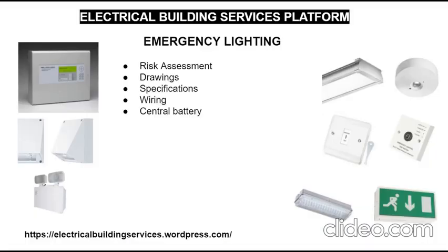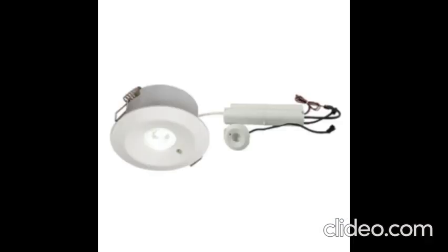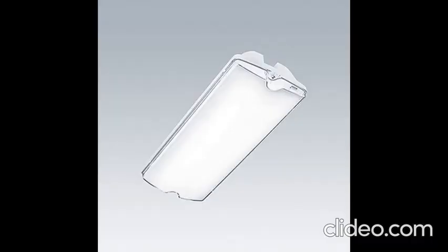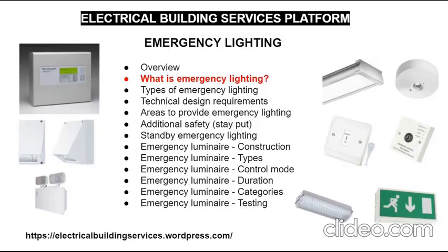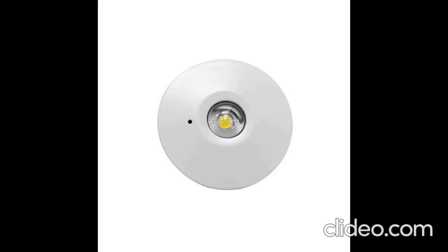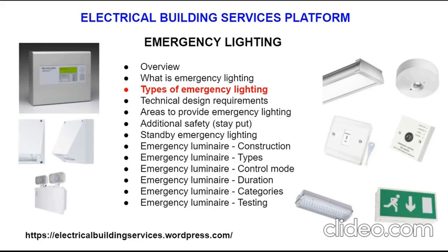So, how long will the battery last? We said the emergency light provides a low level of emergency lighting when there's a mains failure, so that people can navigate their way through the building into the escape routes and outside the building. So how long should the battery pack within the emergency system last? What is the duration of that battery pack?